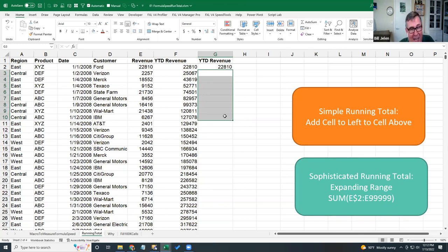Until I read that Charles Williams formula speed white paper back in 2007. And this is one of the examples. He says the expanding range is horrible in this case. Now, just remember, we can put in the 95,000 cells over there in column F in 0.28 seconds. And I realize that changes by a hundredth of a second. That's why some people run it three times and take an average. It's just factors on your computer that do that, but less than a third of a second for sure. All right, so that's the simple running total.